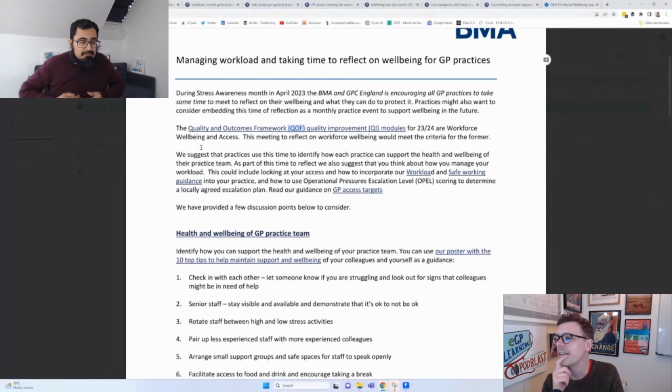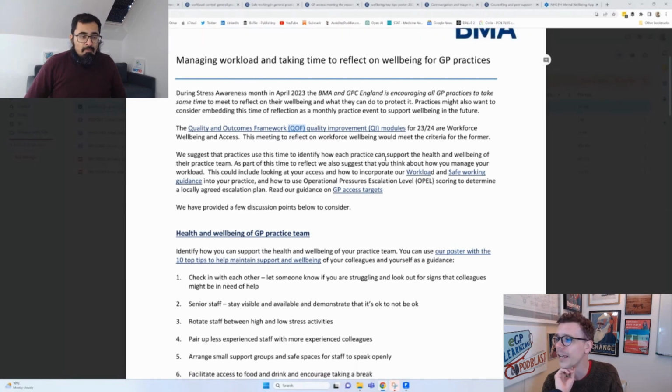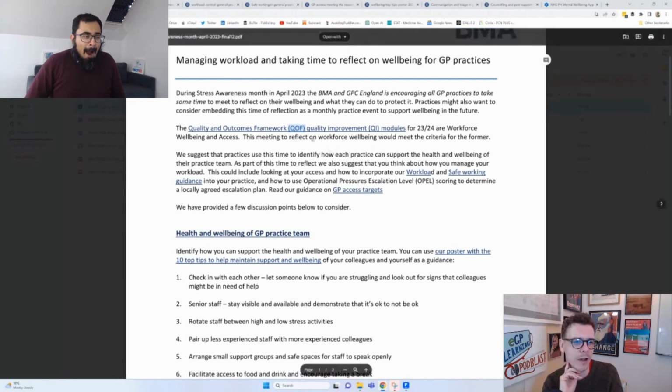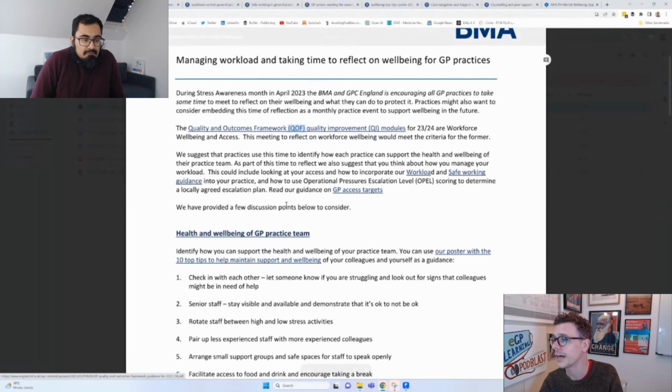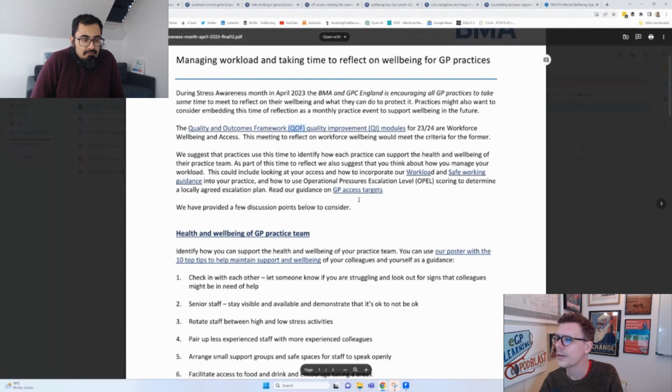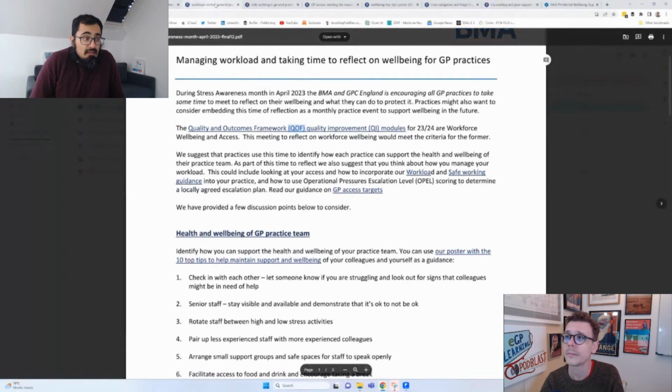Yeah, well, I think really it just references a few different documents that could be discussed as part of reflection time with the team. So I guess looking at what those resources are and just introducing people to those, if they've not already seen them, might be a good way to go through the document. So, shall we look at the BMA's advice around workload, for example? Yeah, let's go for it.